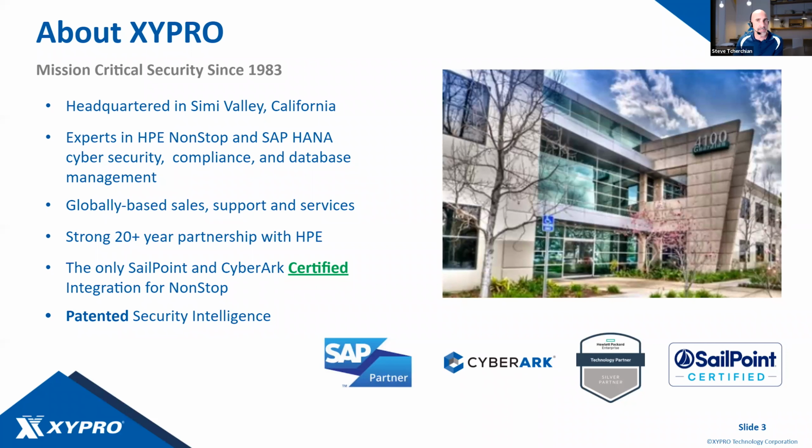We're globally distributed for our sales and support offices, so we cover all time zones around the globe. We've got a very strong partnership with HPE going back several decades, and we've got the only SailPoint and CyberArk certified integrations for NonStop. So I guarantee you, most of you have SailPoint, CyberArk, and or ServiceNow in your environment, along with NonStop. So if you've missed the webinars on the CyberArk integration or the SailPoint integration, please feel free to visit our website and just go into the search box, type in SailPoint and CyberArk, and those webinars will come up and you'll find out how you integrate and take advantage of integrating NonStop with those technologies.